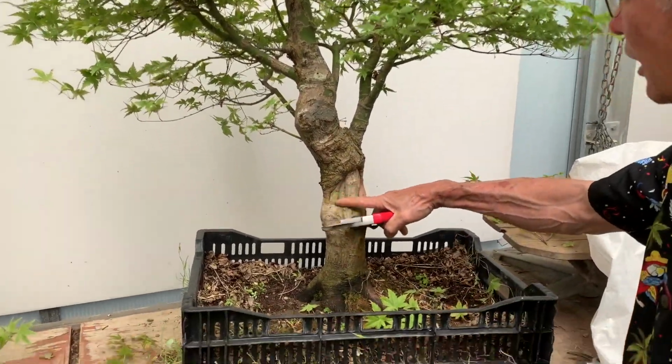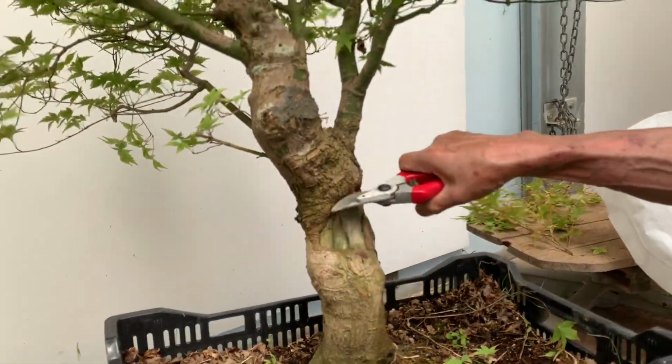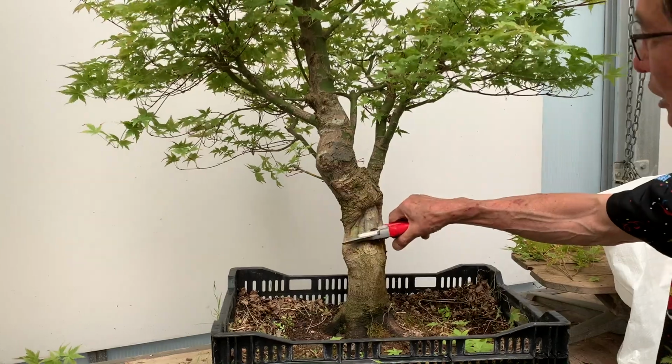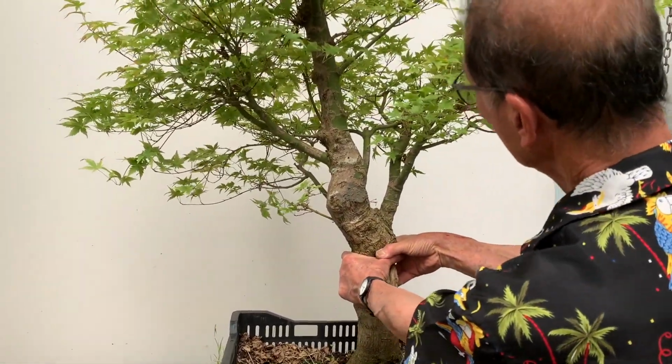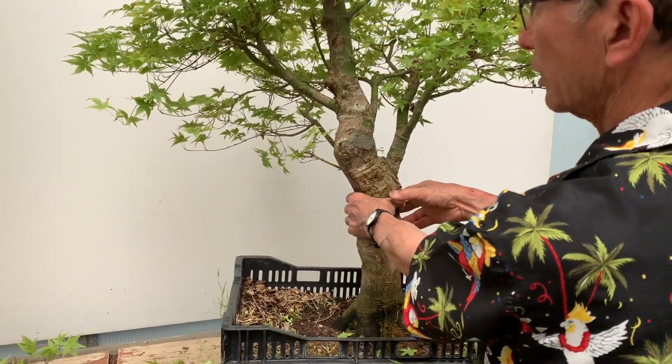I know that this will callus eventually. You've got to give it about 10 years. This was callus and the bark would heal over. You won't see it, but it would still make an inverse taper. So the other option is to create the bonsai from here. If you aerate from here, yeah, that's another idea I didn't consider.